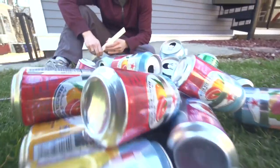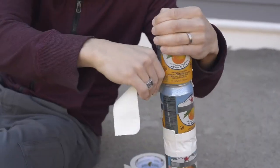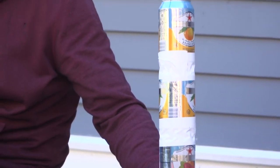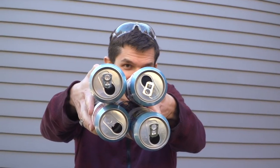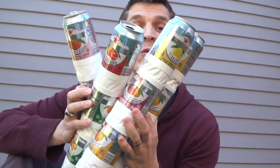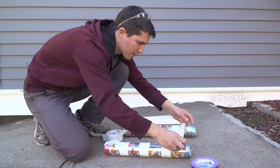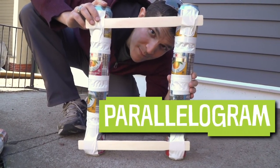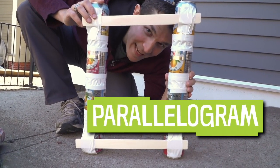crushed. I'm gonna build myself a stool out of recycled cans, some duct tape, and paint sticks. Here's leg number one, times two, times three, times four. These are gonna be the four legs of my stool. Time for some paint sticks. I know this isn't gonna work out so great because what shape is it? Parallelogram. And this parallelogram, without additional stability, will flatten like this.